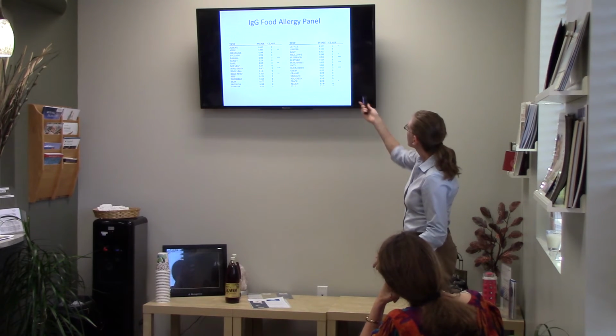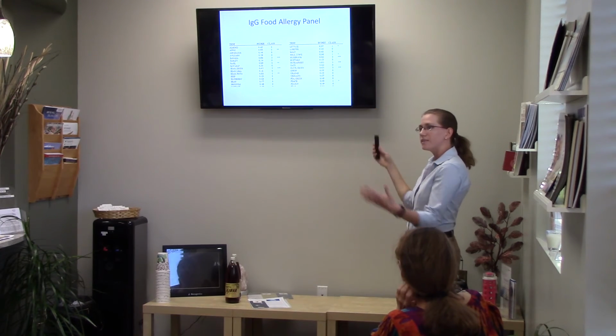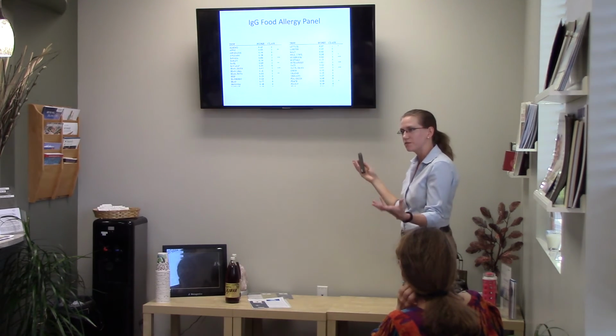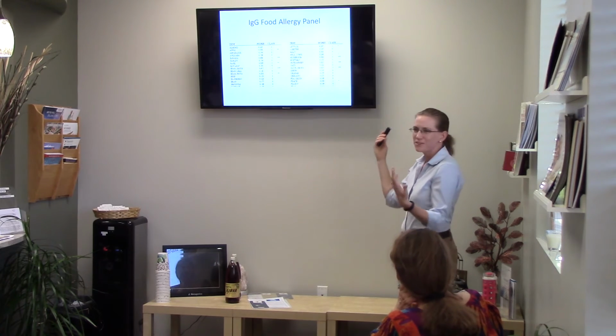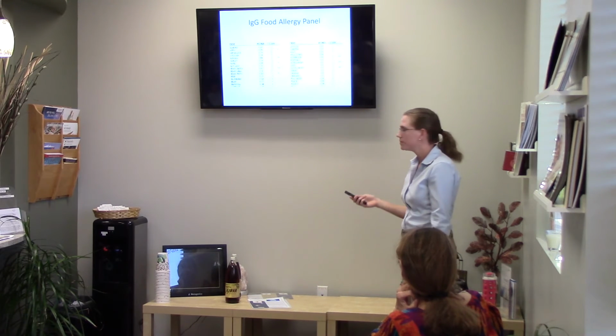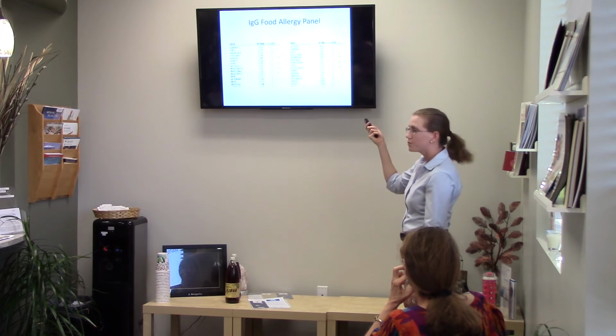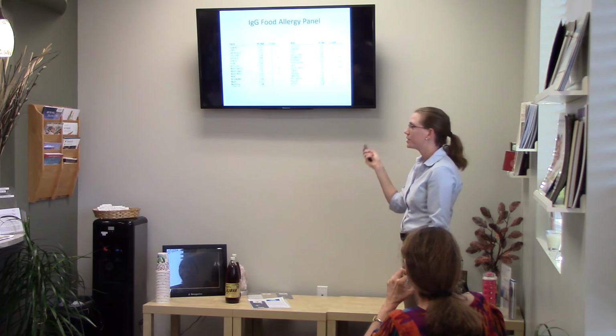For example, mushroom came back as a 3 on this panel. That means there's a high level of antigen-antibody response happening. Who would have thought to eliminate mushroom from someone's diet during an elimination and challenge? You know, it's not common. We don't typically make that recommendation. But these can be very useful in terms of identifying what's creating inflammation in the system.